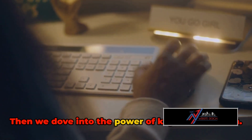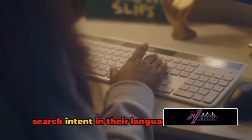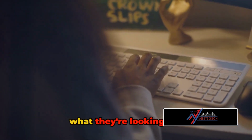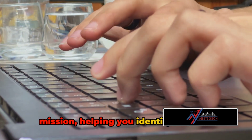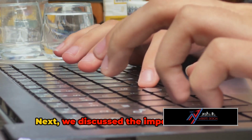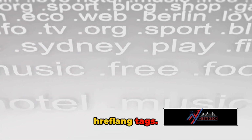Then we dove into the power of keyword research. Remember, understanding your audience's search intent in their language is crucial. This ensures your content aligns with what they're looking for. Tools like Google Keyword Planner and SEMrush can be your allies in this mission, helping you identify relevant keywords specific to each target language. Next, we discussed the importance of a logical URL structure and the use of hreflang tags.